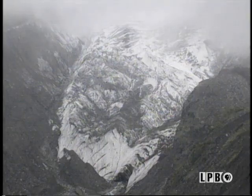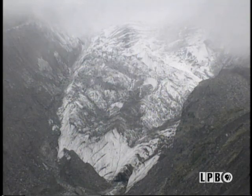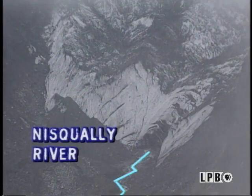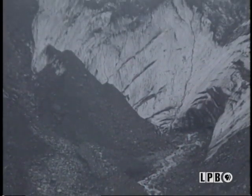This is the snout, or the terminus, of the Nisqually Glacier. We're only seeing just a tiny, tiny little fraction of the glacier, but this is it. Coming out from underneath it is the Nisqually River. This is the source, the beginning of the Nisqually River.